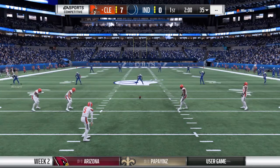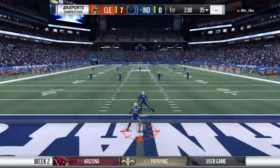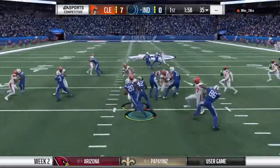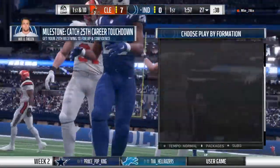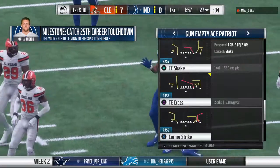Gold now out to kick it away. This fielded a few yards into the end zone. And this return nets positive as he gets past the 25 and up to the 27-yard line. And now Indianapolis set to take the field.